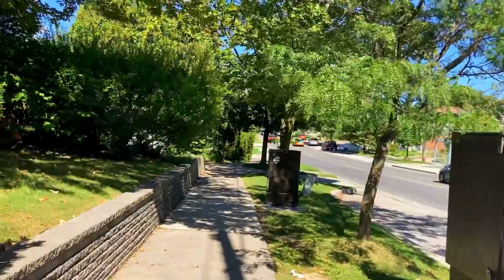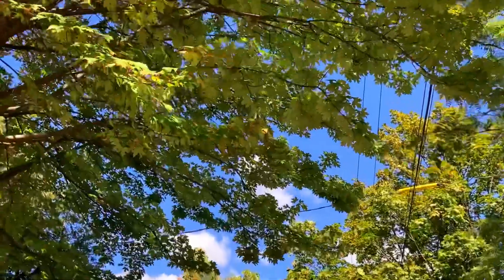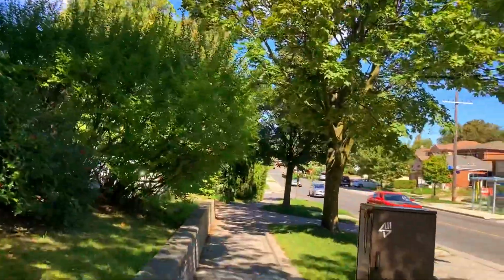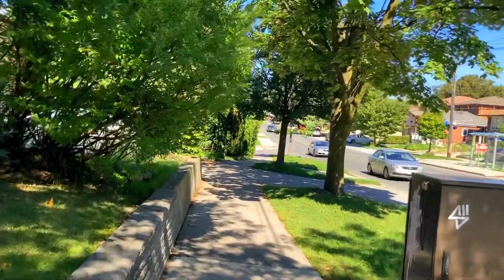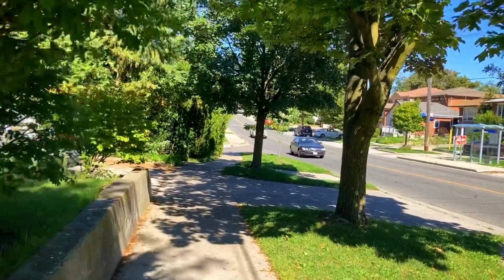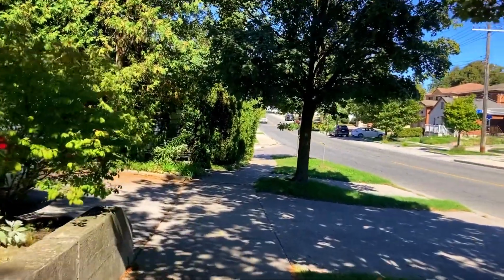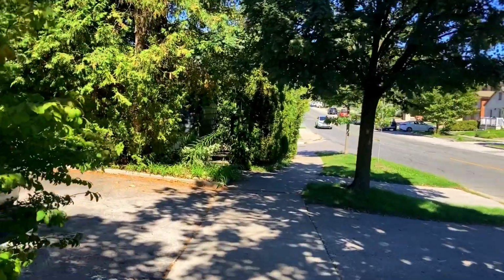Yeah, it's a really beautiful day. The leaves are starting to turn just very slightly on the trees. The temperature is perfect. It's not humid or hot. My guess is it's around maybe 25 degrees Celsius, but it's gorgeous. Continue walking here.